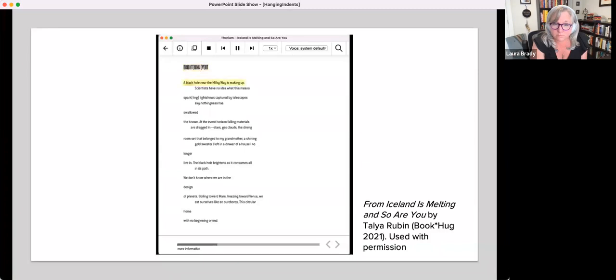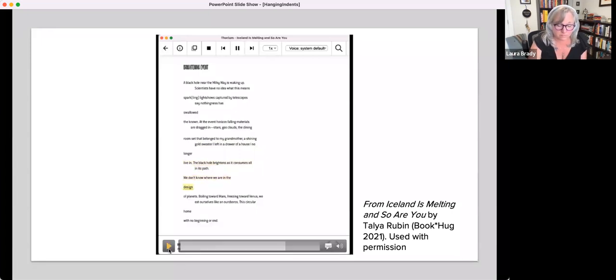Brightening event. A black hole near the Milky Way is waking up. Scientists have no idea what this means. Sparkling light shows captured by telescopes say nothingness has swallowed the known. At the event horizon, falling materials are dragged in, stars, gas clouds, the dining room set that belonged to my grandmother, a shining gold sweater I left in a drawer of a house I no longer live in. The black hole brightens as it consumes all in its path. We don't know where we are indeed.